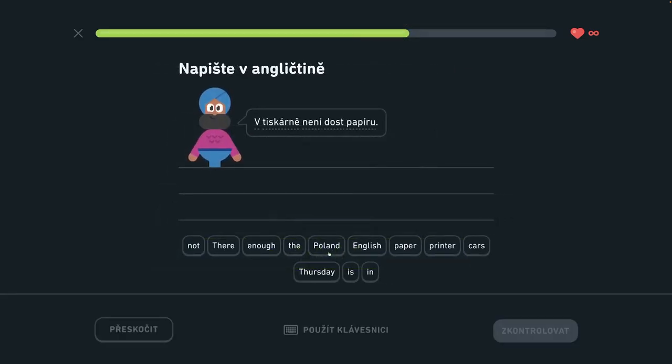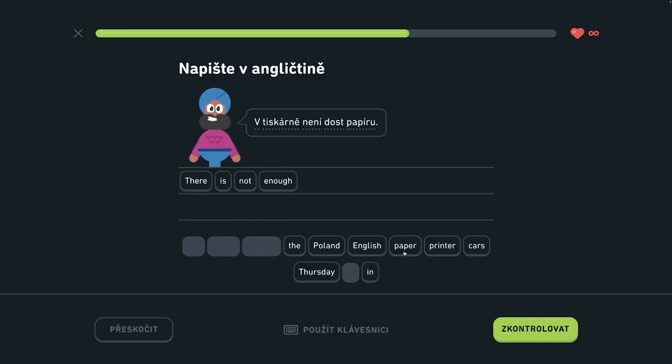V tlačiarni nie je dosť papiera. There is not enough paper in the printer.